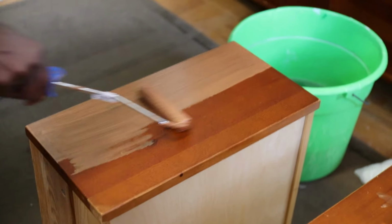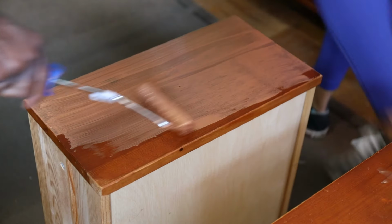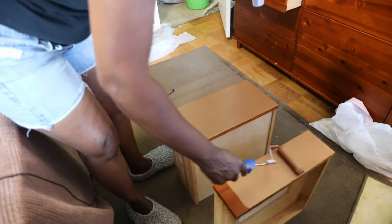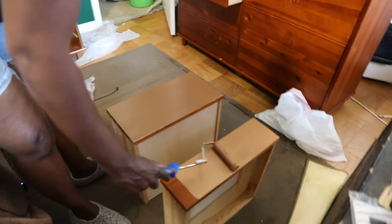Now, this is the first time that Hakimah has painted any furniture. She was freaking out a little bit. Am I doing this right, Serena? Is this right? And yes, she was doing it right. You can't get this paint wrong.